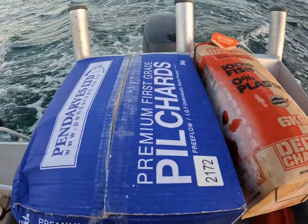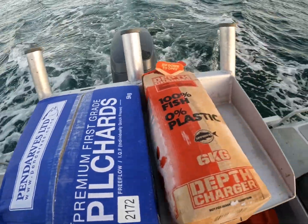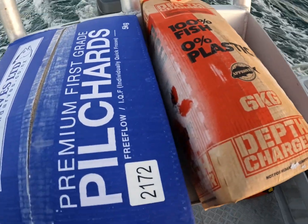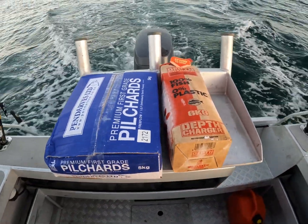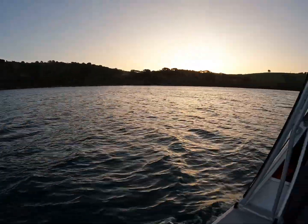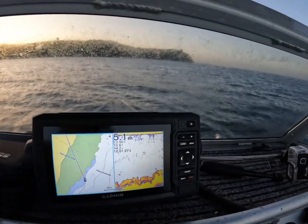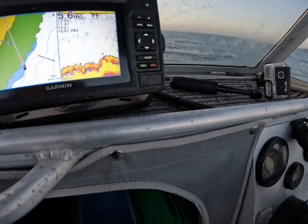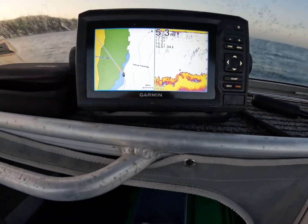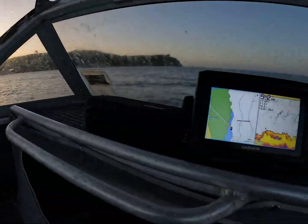The bait today is a 5 kilo box of premium pilchards from Top Catch, and also a 6 kilo depth charger from Top Catch. We're going to park really shallow, probably fish about 5 meters of water tonight. Hopefully the big fish come in. It's high tide now, and we'll fish the outgo. It's a westerly wind, so it's super calm in here. It's looking bloody good, really. Things are looking good.